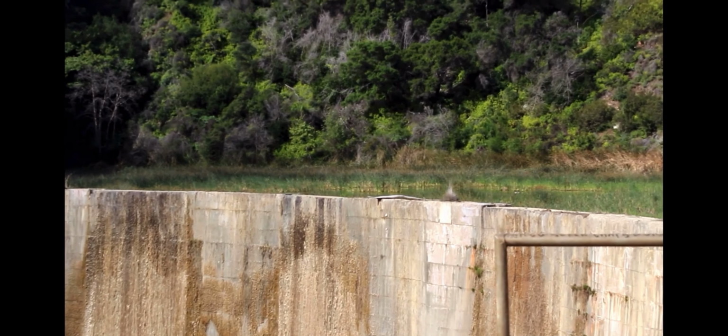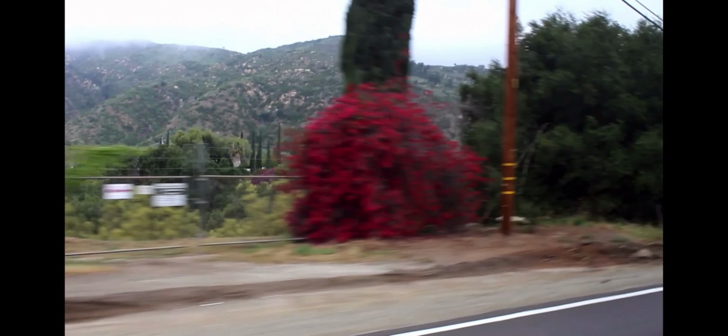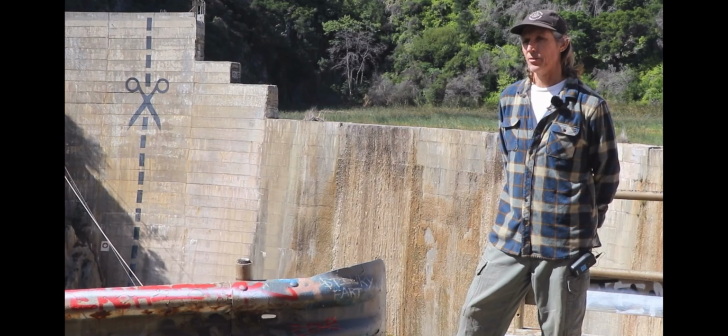There are communities that live downstream of Matilija Dam. A lot of them are currently protected by levees. Those levees are going to have to be upgraded and reconstructed to make sure that there's no problems. We're already building a new bridge to accommodate the increased sediment load in the Ventura River. And we're looking at improving a water diversion that will also be impacted by sediment coming down the river.